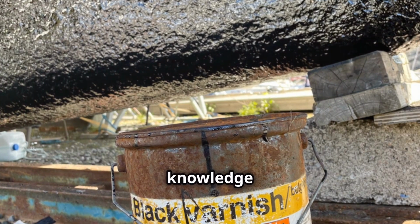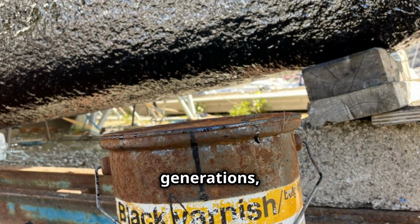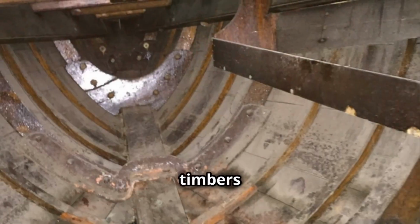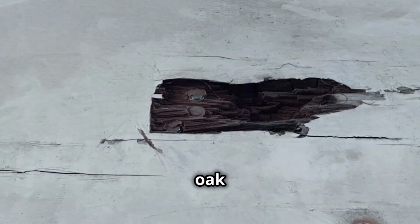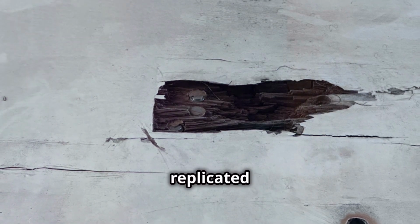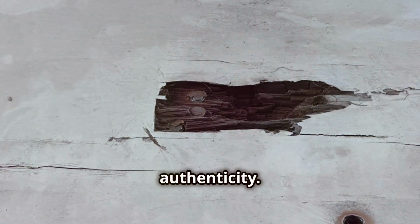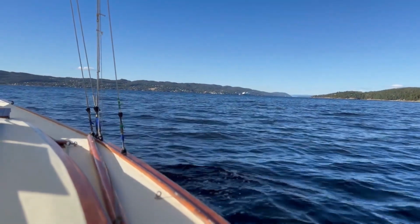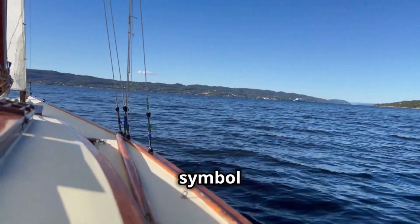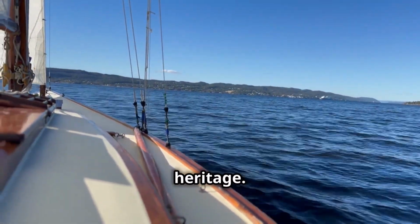A local foundation was established with the goal of raising funds and leading the restoration. Experienced boat builders with knowledge passed down through generations were engaged to carry out the meticulous work. Rotten timbers were replaced with carefully selected oak and pine. The original techniques were meticulously replicated to preserve Octava's authenticity. Today, Octava stands as a proud symbol of Soon's maritime heritage.